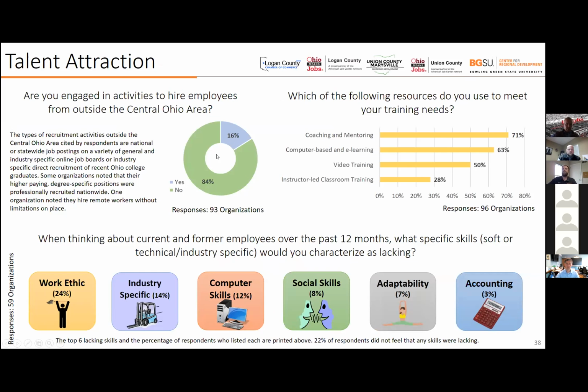So moving into talent attraction, while still touching on the training area. We asked folks if they're engaged in activities to hire from outside the Central Ohio area. This of course is just good information, but part of the background to asking this question is whether anybody is looking at remote workers as a potential to fill any gaps they're having trouble filling. Obviously, there are positions where that's not an option, but in the open field boxes where they can type whatever they'd like, only one organization noted that they hire remote workers without limitations on place.